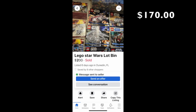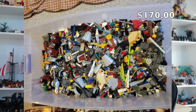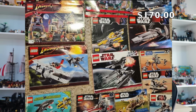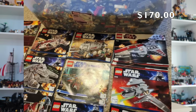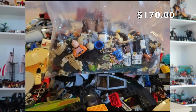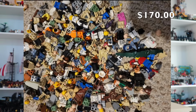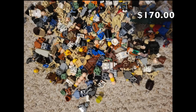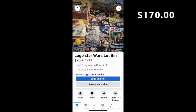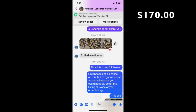So anyways, this listing that I stumbled across, when I first found it, I was freaking out because it looked like so many sets. But when I started to look at it closer, I saw that there wasn't really enough minifigures to complete all the manuals in the listing, and that kind of brought my hopes down on what I thought would be in there. But I decided to take the gamble. I saw that it was a little bit over my budget. So I talked to the guy and we haggled down to a price of $170.